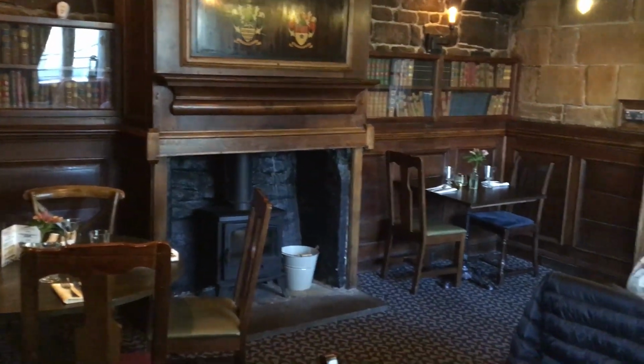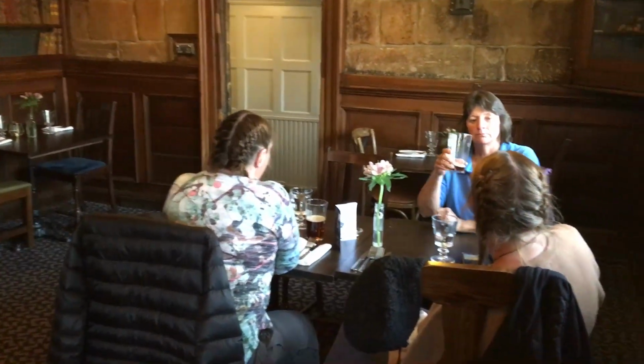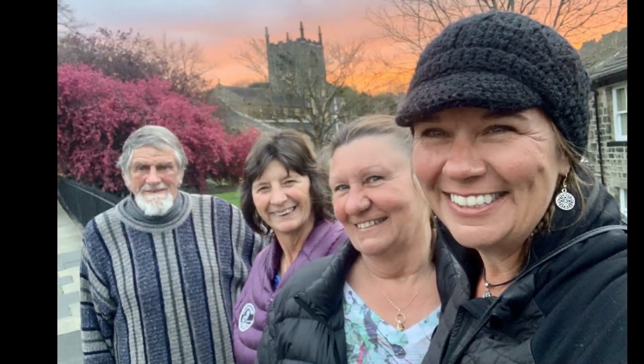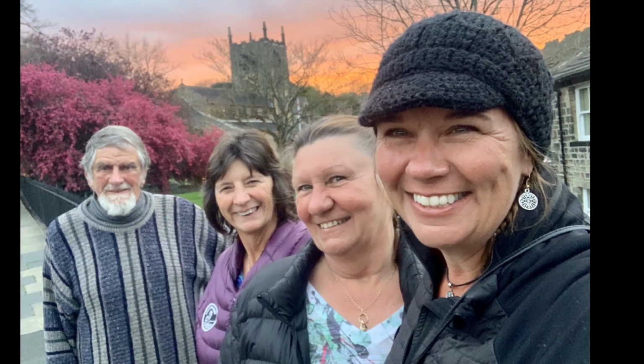We had this nice library room all to ourselves. And yes, Mandy, I have the evidence that you stole my beer. Even though it was a bit of a walk from the boat, we made the right decision in picking the old White Horse.